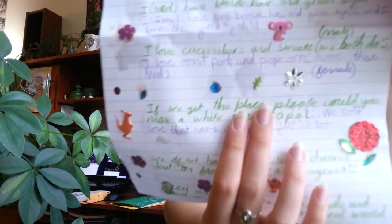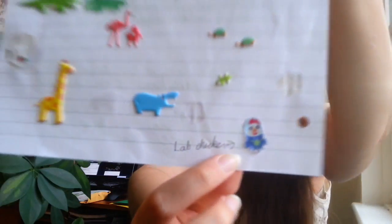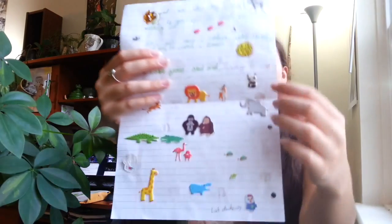And let's see what's going on down here. These stickers are like the most A-plus stickers. There's little tiny mushroom stickers. There's like a koala sticker. Look at the lizard sticker. Where are these stickers from? Oh my gosh, look, there's a lab chicken. This is amazing. And there's little porcupines and a little panda. Oh my gosh.